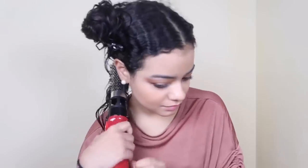Pretty cool. And then my favorite part that I'm so excited about is this. The bristles feel a little bit rough, but not as rough as the other Revlon brush that I tested out that is very similar to this one, which I gave to my grandma because she has really short hair and she actually really likes it. But this one, I'm interested in seeing how it's gonna blow out my hair.